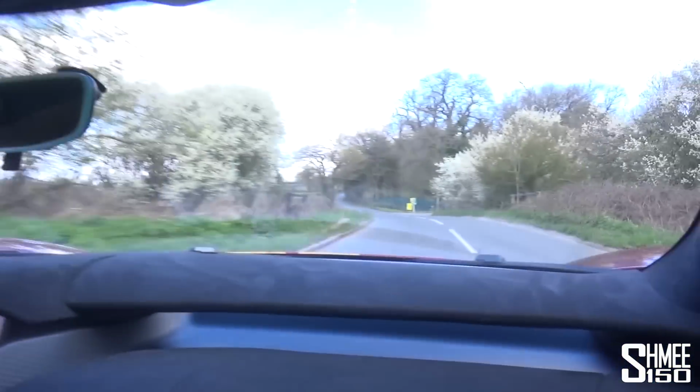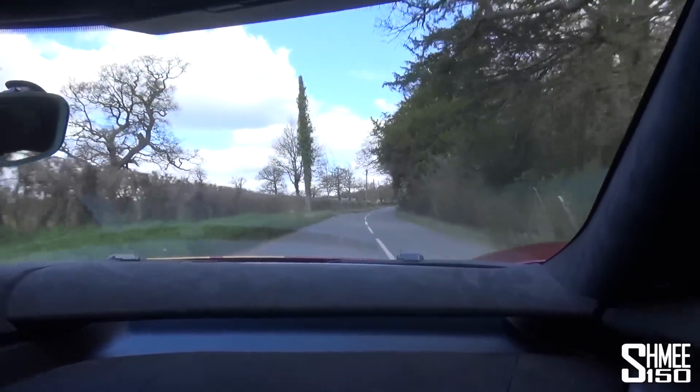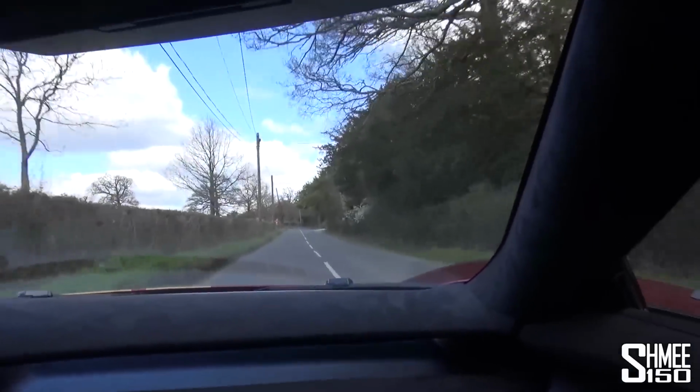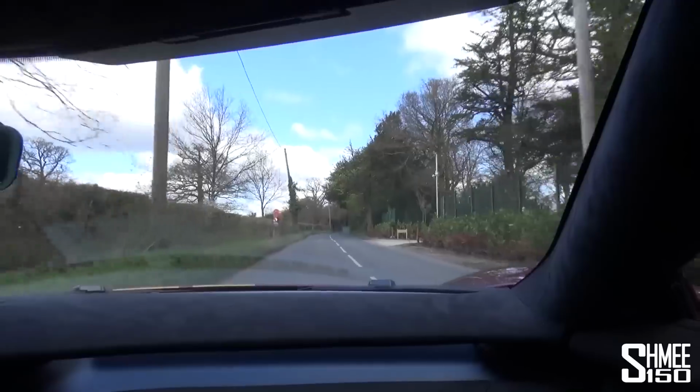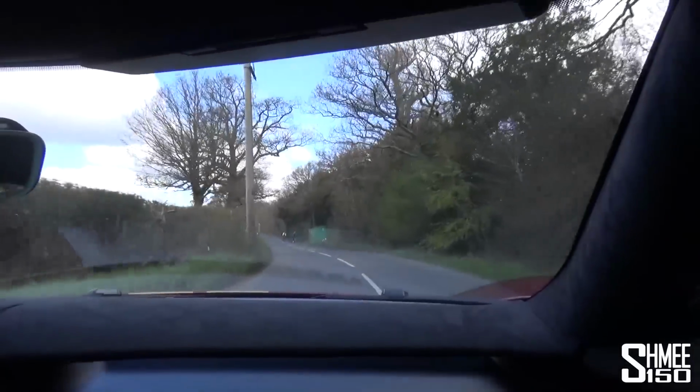It's when we get out onto some lovely English countryside roads that this car starts to come much more to life, building out through some of the revs, enjoying more of the noise of it. Of course, it is a very big, wide car, and being left-hand drive on tight roads like this is certainly something you have to think about. Lots and lots of cyclists around.